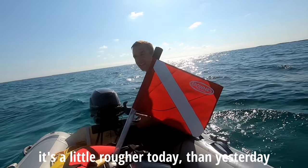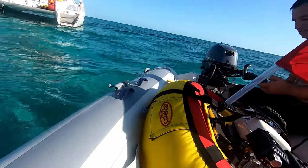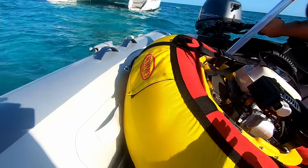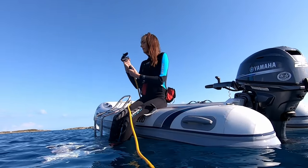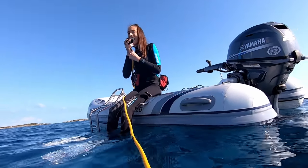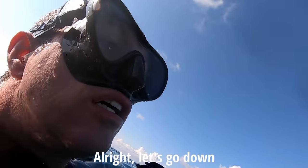So it's a little rougher today than yesterday. This thing has to float on top of the water while we're underwater. Hopefully they're right. All right, here we go. All right, let's go down.